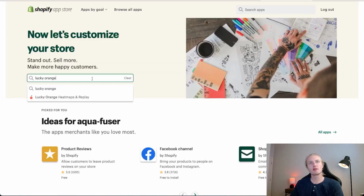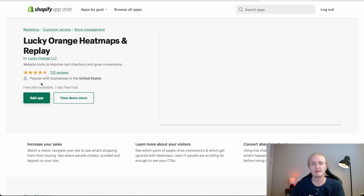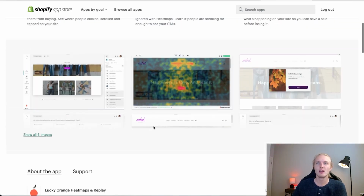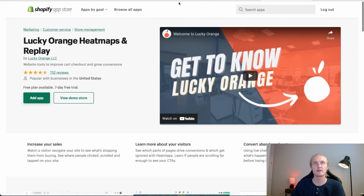And then going through a few other apps I recommend, one is called Lucky Orange. Now what this app does is essentially give you a heat map view of the back end of your website. So if you're having a high bounce rate, meaning a lot of people are adding to cart and not purchasing your product, you can install this app, and it will show you customer interactions, where people are clicking, if there's any place they're getting stuck in your funnel. So definitely recommend Lucky Orange.